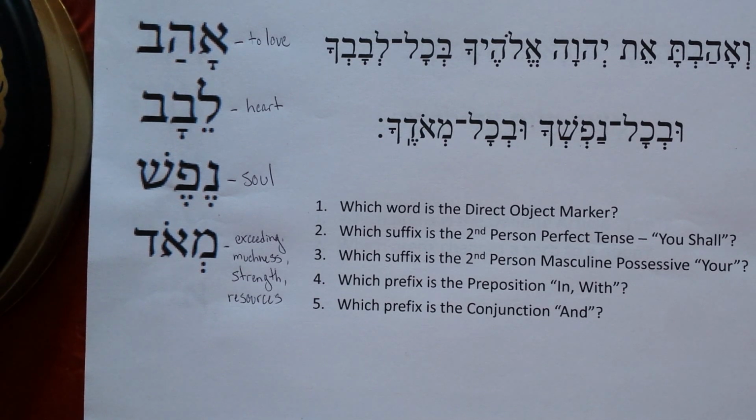Now what we'll do is we'll start to go over what these grammatical questions are at the bottom. And this is where we're going to start to break down and translate the sentence a bit more. First of all, number 1, which word is the direct object marker? We're going to talk a little bit about the grammar here. First of all, in English, to point out what this is, because Hebrew has something which is not directly translated into the English. It doesn't exist in our language.